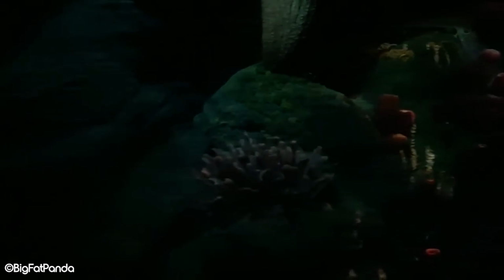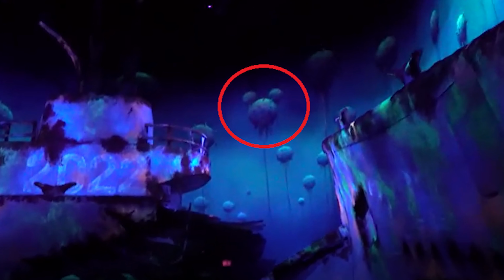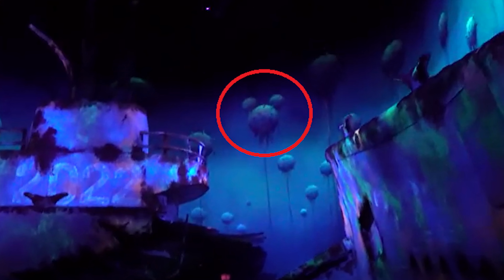Nemo and Squirt tell guests to venture forward so that they can ride the EAC. But before reaching this point, riders enter the next portion of the dark ride. Surrounding the walls of the next room are dangling jellyfish and murals of underwater mines, 3 of which make up a hidden Mickey if you've got a particularly keen eye to spot.